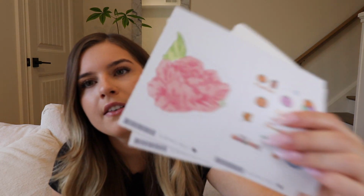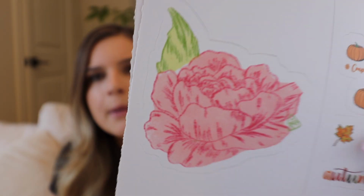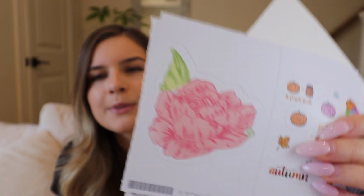And then we have this flower, which I really like, but it is a little bit blurry. I don't know if you can see it on camera. Like on camera right now, it looks pretty good, but in person it is quite blurry. So, I mean, it still looks good from far away, but yeah, unfortunately it is a little blurry.